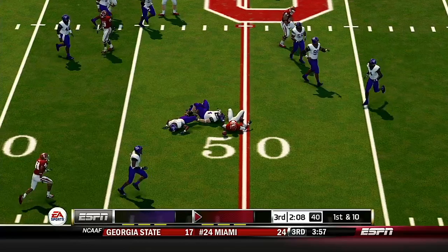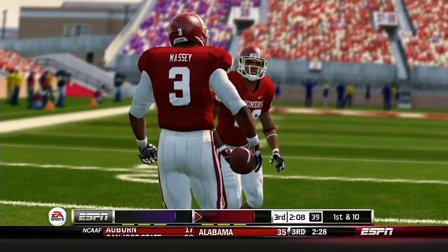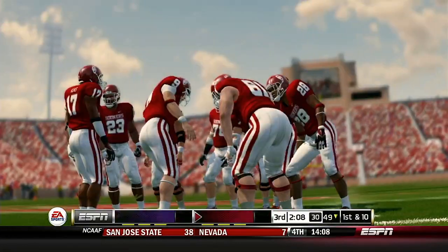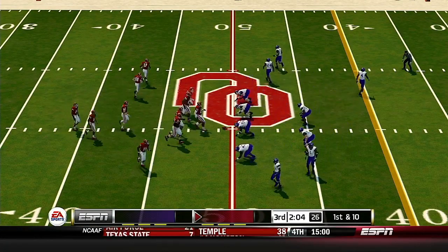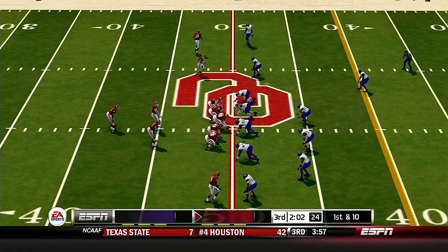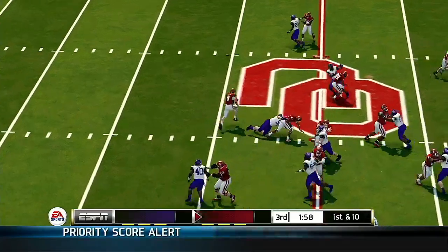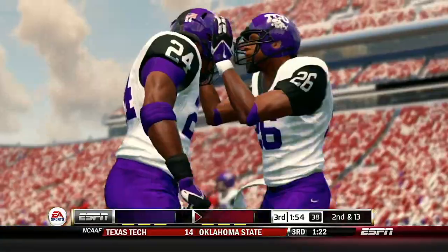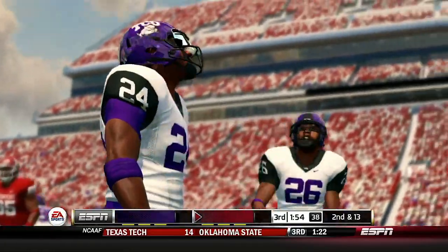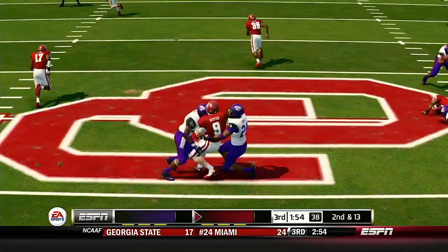Gets it to his wide receiver, and he's got another one. He's taken down at about the 49. From their own 49-yard line. First down. They'll wrestle him down in the backfield. Nothing doing that time. Defender stayed home. The blocking wasn't there, and down he went.